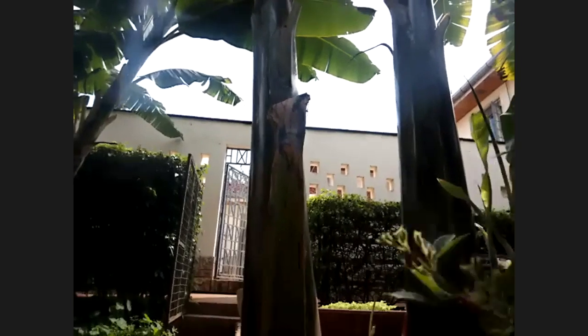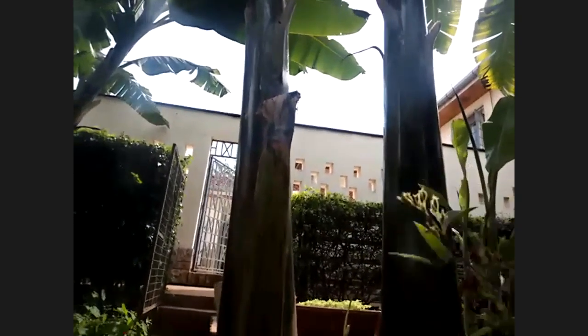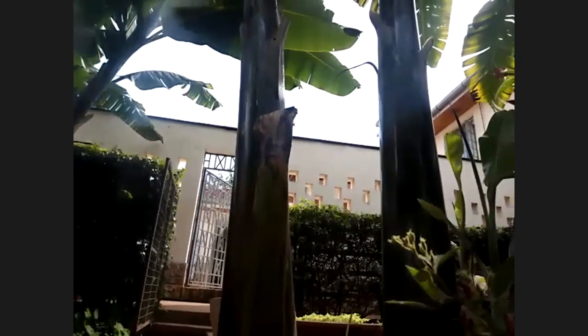And another thing about the pigeon pea is that it's perennial. So it stays longer than a year, and it grows into a little shrub. It creates little microclimates, a little bit of shade. So it's a very, very nice plant. I really love that one.